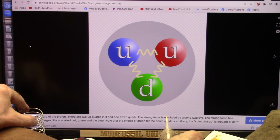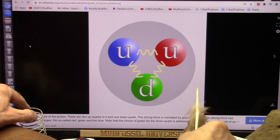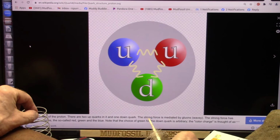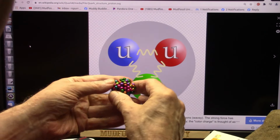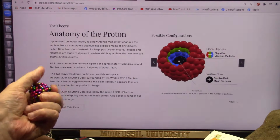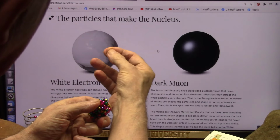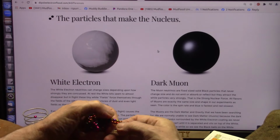The strong force is mediated by gluons, and they say there's gluons in between here. The strong force has three types of charges: red, green, and blue. Note that the choice of green for the down quark is arbitrary. The color charge, blah, blah, blah. Well, I'm saying there's 1,823 particles. I don't care how you cut it. And they're all made of the same particles, which are these two right here. That's it. Every one of these little dipole particles is a dipole which has a black and a white, a magnetic charge to it. So they could actually strip out in chains like that.